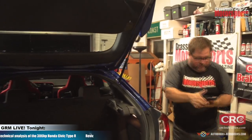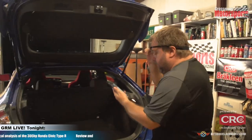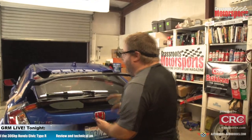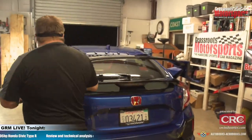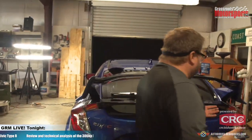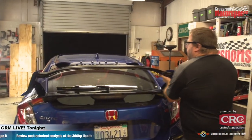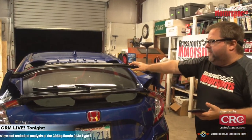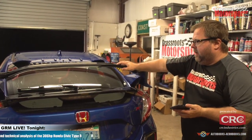let's cover some of these questions here. Kelly wants to know, is the wing adjustable? No, as it sits stock, the wing is not adjustable. I have not seen any reliable downforce figures on this.